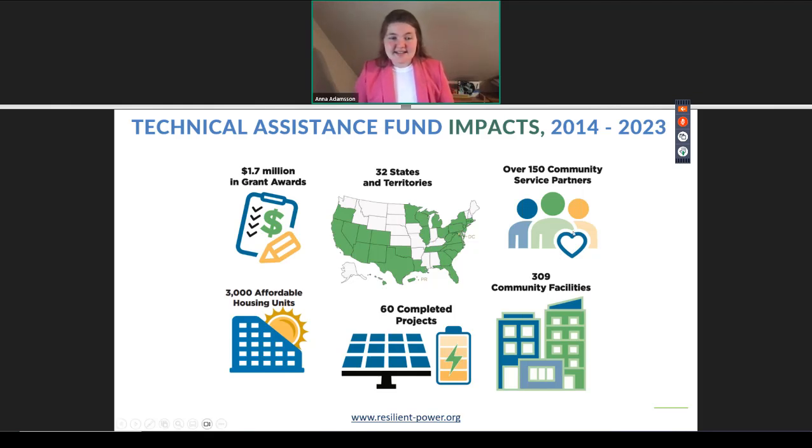Over the last 10 years, like I said, we've granted over 1.7 million, that last slide was out of date at 1.6, across 32 states and territories, supporting over 150 community service partners and 309 community facilities. Some of our grants go to multiple facilities in one community. Over this time, over 60 projects have gotten completed and actually installed solar and battery storage, and that has supported over 3,000 affordable housing units. And now I'll pass it over to Seth for an awesome announcement.